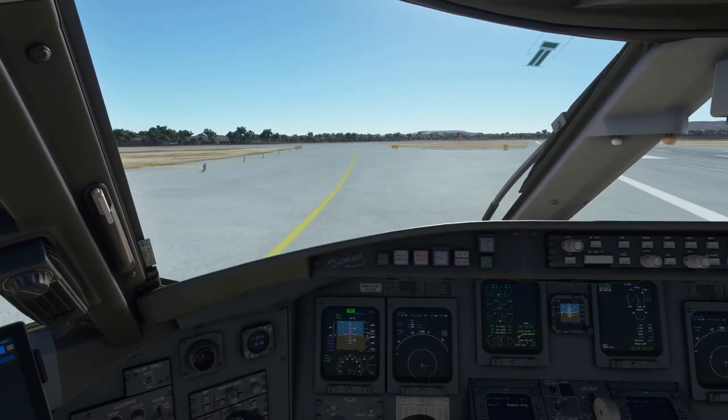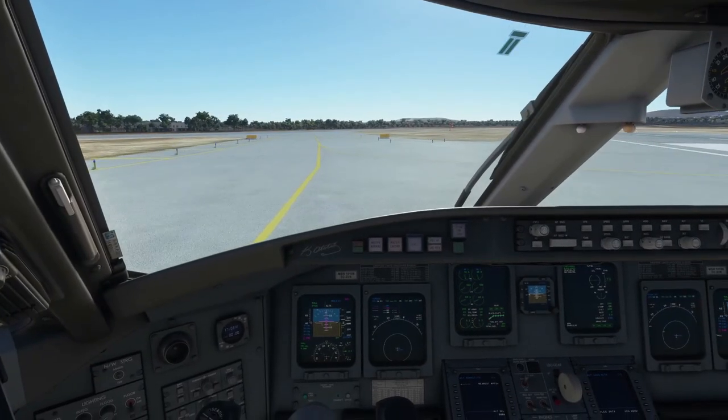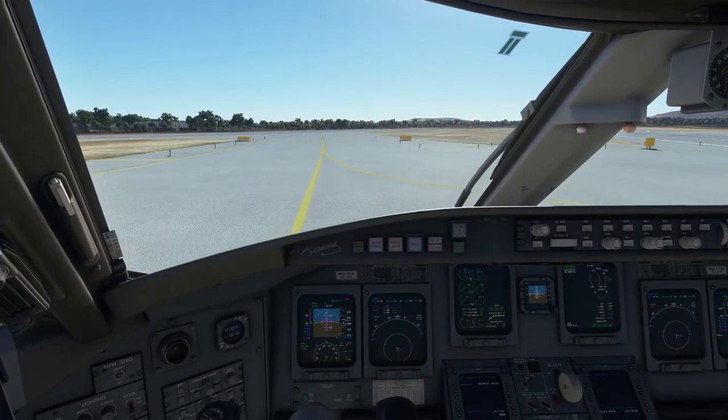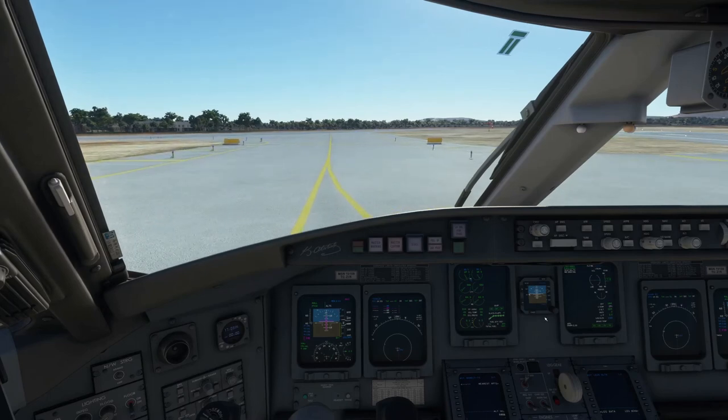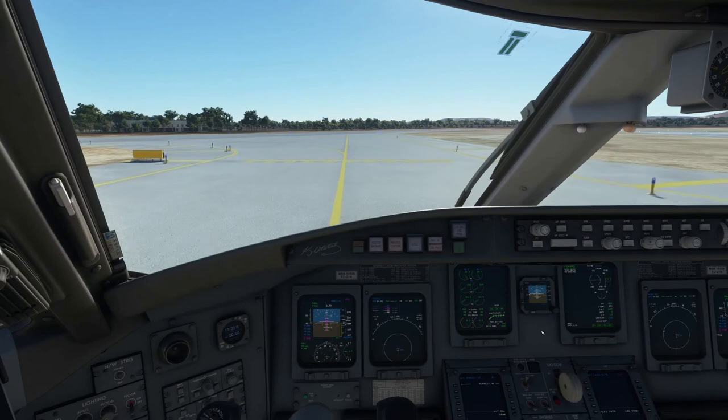Oops, had the reversers on still. Okay. 064, contact ground on 121.9. Going to 121.9, 064.